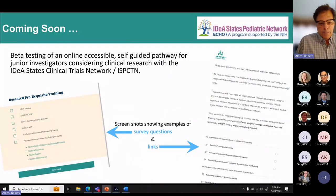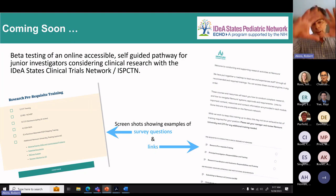Right. So that link is for beta testing reasons. Once it's fully published at Nemours, I'll come back to this group, and I'll talk to some of the other offices at the partner institutions about whether or not we want to move this or implement it in other sites. So the first thing is for people that aren't at Nemours, how would you interact with Nemours? Same framework, except they might be pointing at different things, right?